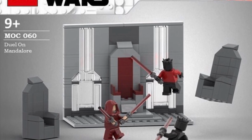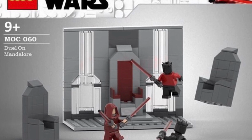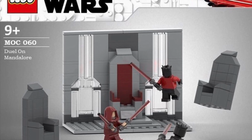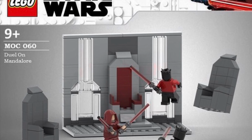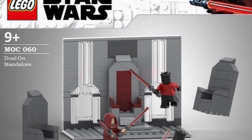I mean, obviously you get a new Darth Maul minifigure, you can get an Emperor Palpatine minifigure with his red robes on, not the ones we traditionally see him in, and a new Savage Opress minifigure, which I never got from the one set he came in a few years ago. So this would be a great way to include all those great minifigures into a relatively cheap set in a really cool scene from the Clone Wars. Really cool set here. I love this one, actually.